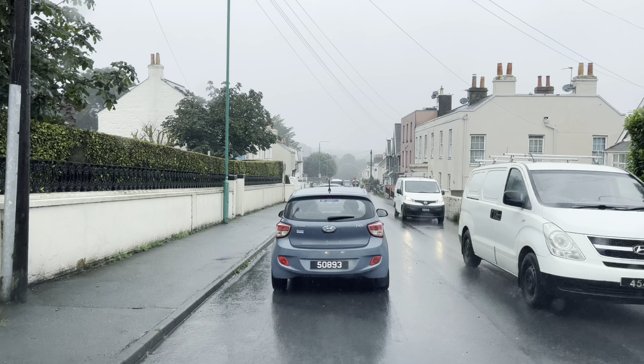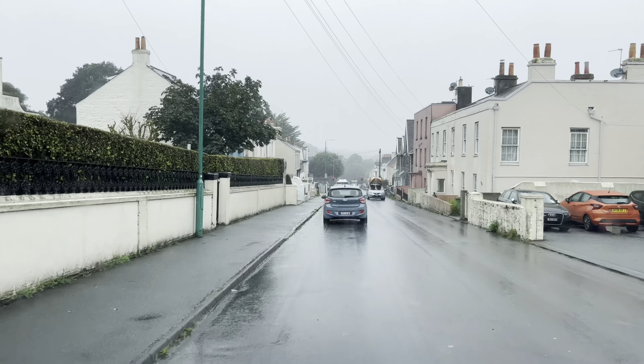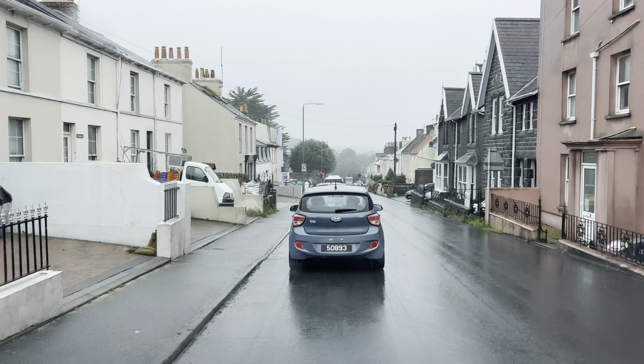So don't think this is the only way. And obviously it does depend what time. I've gone at a busy time here. But you might do this one day in the middle of the day, and there might be no cars. So it depends. Just have a look at your options. There are quite a few if you're driving.